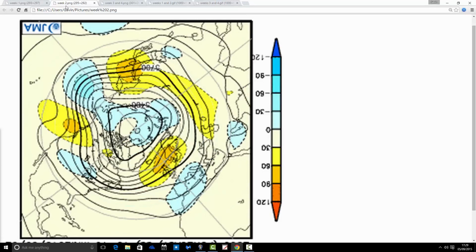The second weekly period, going from the 11th through to the 18th of September, shows the yellow colours right in there over the country. So it's going to be a very dry and fine spell going into the second half of the month, up to the middle of the month, maybe just in the second half of the month as well. That high pressure really is very dominant across the country, so there'll be loads of dry weather with that one.